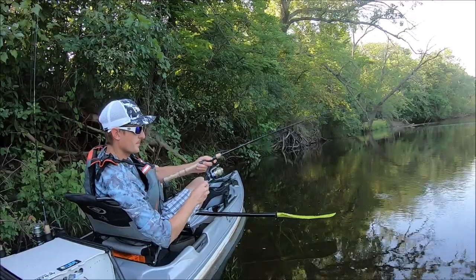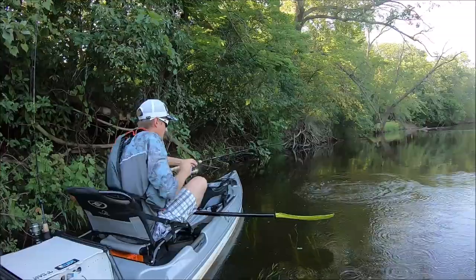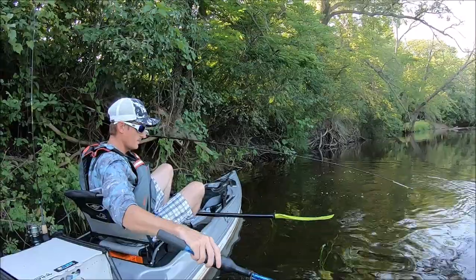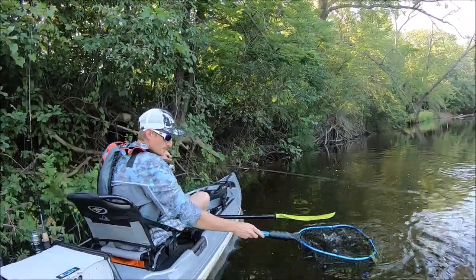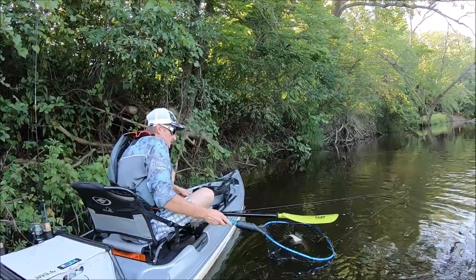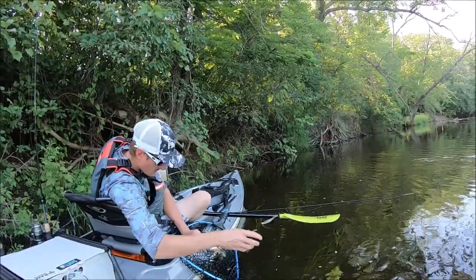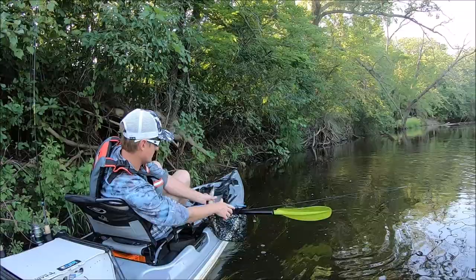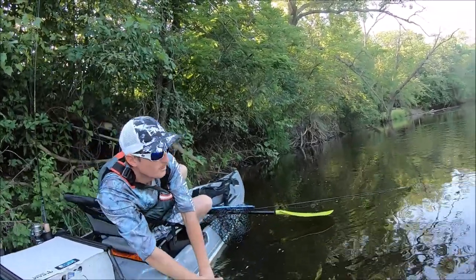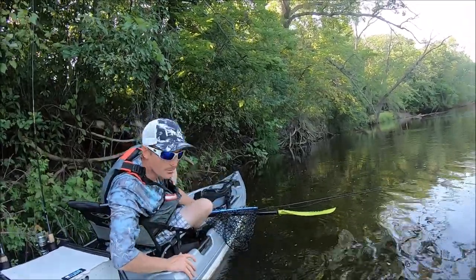Oh, there we got something. Oh, it's just a little pike. I don't want him to tear up my jig. I didn't know what it was at first. That was a little bass. Oh, quick release there. Kind of hit the kayak, but not what we're after.